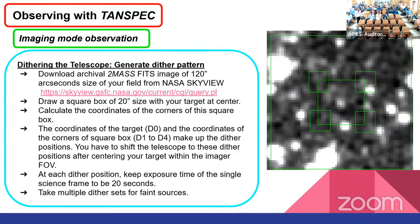I have a question. If I have a faint source, instead of taking it at A, B positions, as you suggested, can I take it in the center of the slit and not do a sky subtraction kind of thing? So should I only take it at the center of the slit?